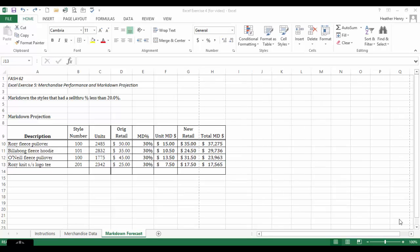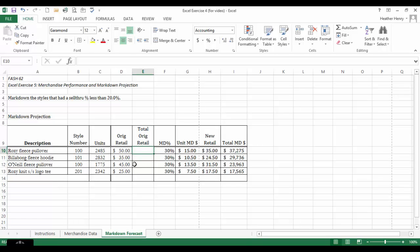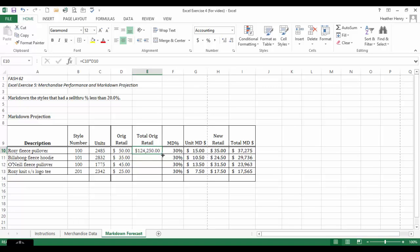We will now figure out the totals for everything that we just marked down. So let's go ahead and insert a column after the original retail price so we can see the total original retail price for all of these units. So we will click on column E, right click on our mouse and select insert, and we will label this as total original retail. We will take our units times the original retail price to see the total original retail value for all of the units. Let's drag this all the way down, remove our decimal points.